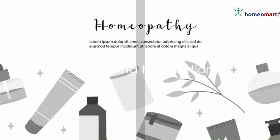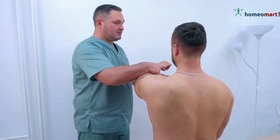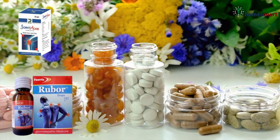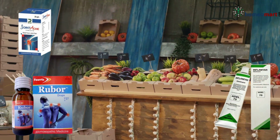Introducing Homeomart's range of homeopathic medicines for orthopedic healing. These aren't your typical treatments. Each product is meticulously formulated with nature's ingredients, offering a unique blend of homeopathic care designed to cater to a myriad of orthopedic conditions.